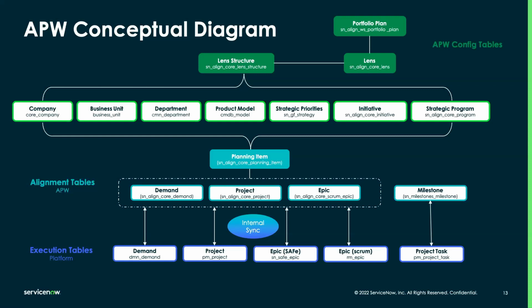And then we can extend that planning item table, and we can add features, we could add stories, whatever you want to add as far as a planning item. And then we split this into the execution tables. So the execution tables are what you're actually working with when you're executing. The alignment tables are your planning tables. This allows us to make temporary modifications while we're planning that doesn't affect live work, until we decide that we want it to. That's why there is an internal sync between the two. Okay, so this is our conceptual diagram. Hopefully this helped put this in perspective of exactly what's happening here.